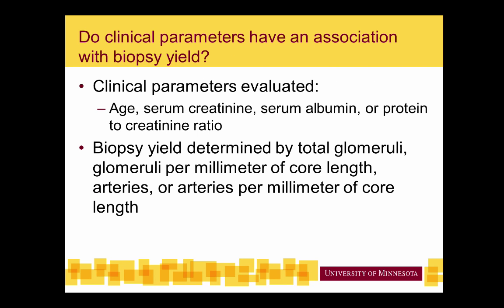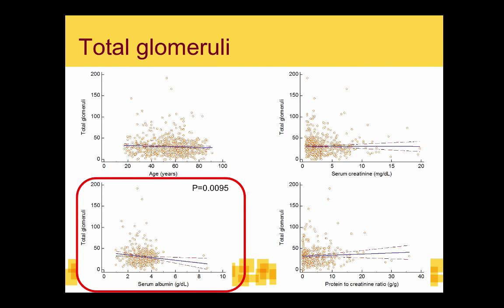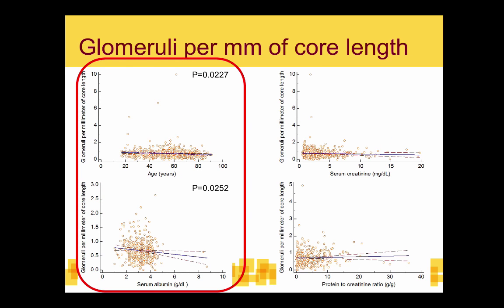So then I thought, well, how about comparing clinical parameters, other parameters, to see if there's an association with biopsy yield? And again, we'll look at age, serum creatinine, serum albumin, and urine protein creatinine ratio. What I could tell you is that when we look at total glomeruli, there is a linear, significant relationship between increase in albumin and the total amount of glomeruli captured. And when we look at glomerular density, as we have increasing, or in a sense, improving serum albumin, we're having decreased density of glomeruli captured. And this is an interesting bit of data here.